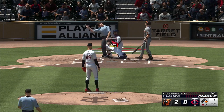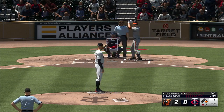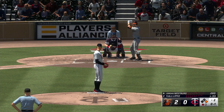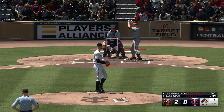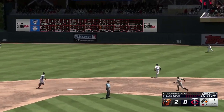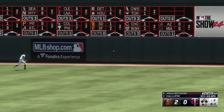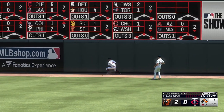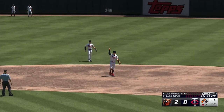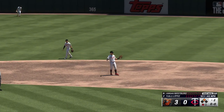That one finds the corner. Strike one. Out towards right center field. And that gets down into the gap. Hayes coming around third. He'll score easily. And they lead by three.